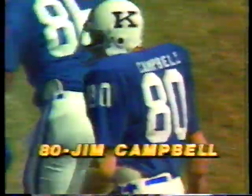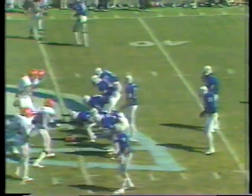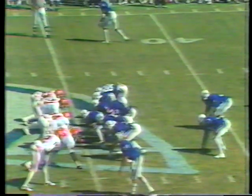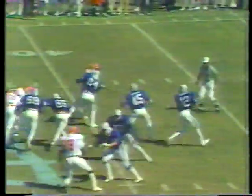It is now third down and 20. As you look at Jim Campbell, the fine tight end, senior from Louisville, who lines up on the right side. Kentucky at their own 45. Third and 20. Good protection.